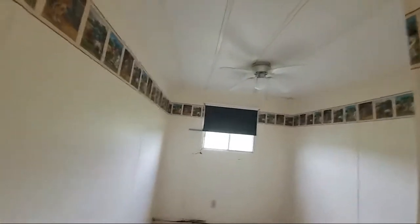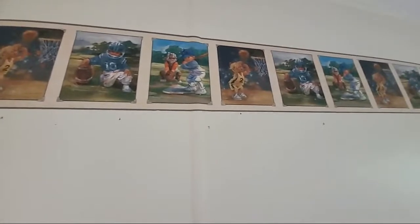All right, so down here, the ceiling seems pretty good, which tells me that there's not a lot of water damage in this part of the hallway anyway. Little bedroom number one, probably belonged to a little boy. That's typical 90s. I've got to ask my mom about this wallpaper. That's some old style wallpaper.